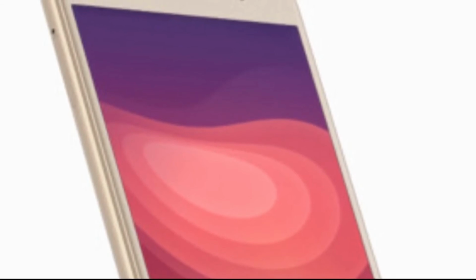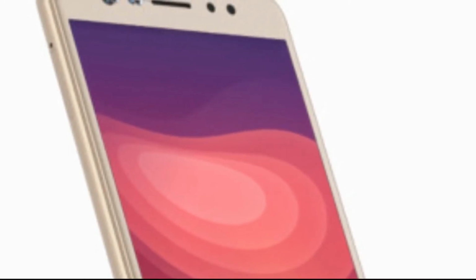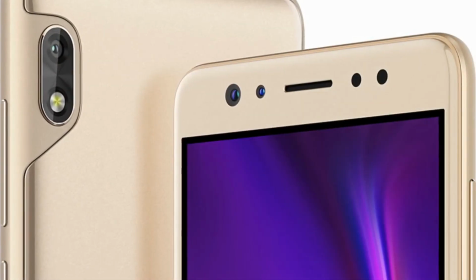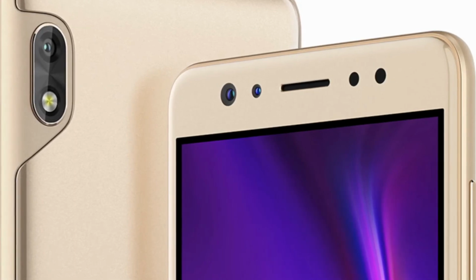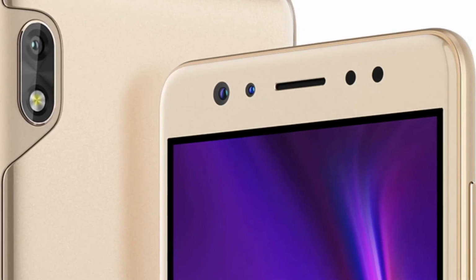The Coolpad Note 6 is priced at 8,999 rupees for the 3GB RAM and 32GB storage version. The 4GB RAM with 64GB storage version costs 9,999 rupees. It comes in gold color and is available at 300 multi-brand stores across 8 states: Delhi NCR, Haryana, Telangana, Karnataka, Tamil Nadu, Andhra Pradesh, Uttar Pradesh and Maharashtra starting today.